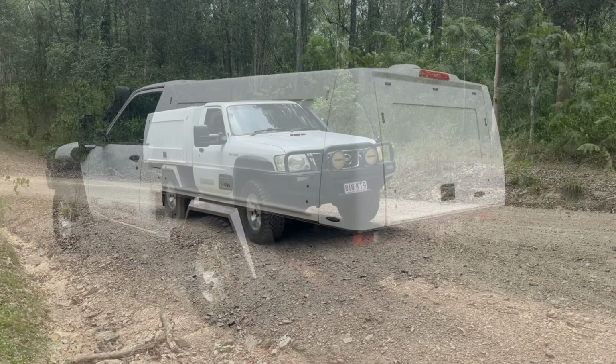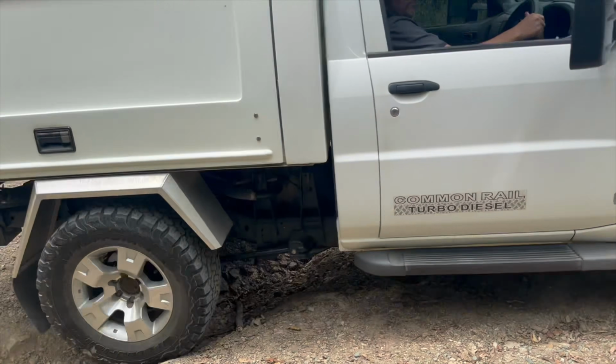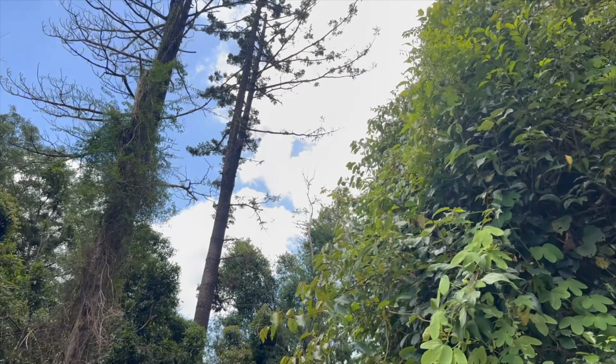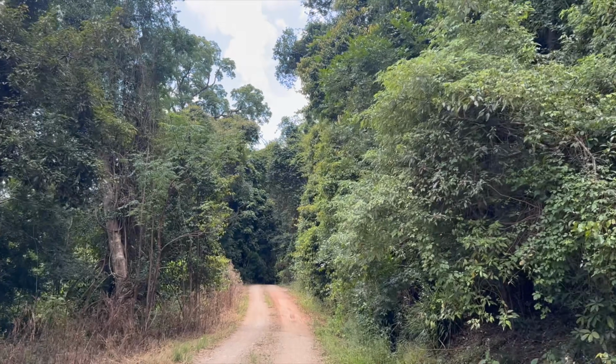The condition really depends on how generous Mother Nature's been with the rain lately, so take it slow and keep an eye out. From my experience, it's usually tame enough though for most standard all-wheel and four-wheel drives with normal clearance, but it's definitely a drive to the conditions kind of deal.